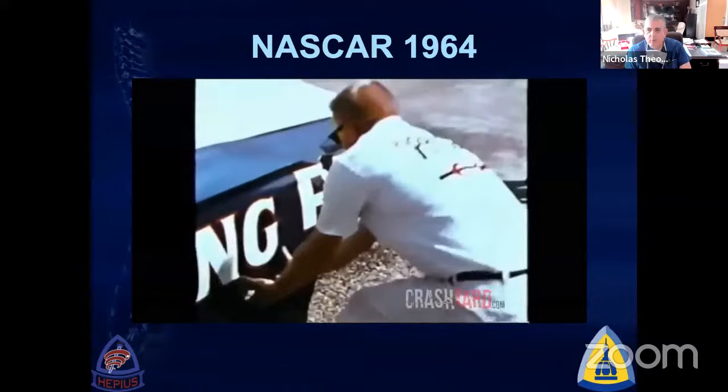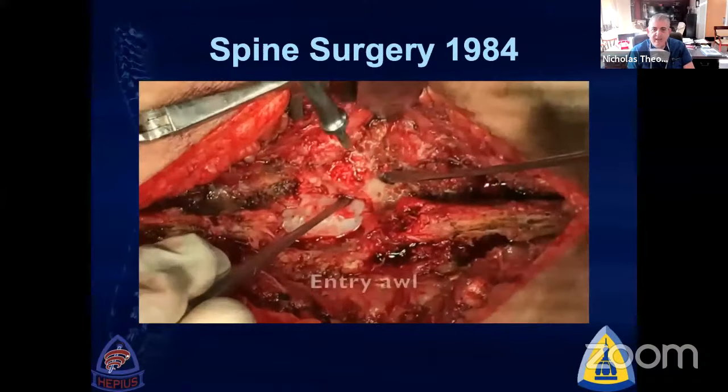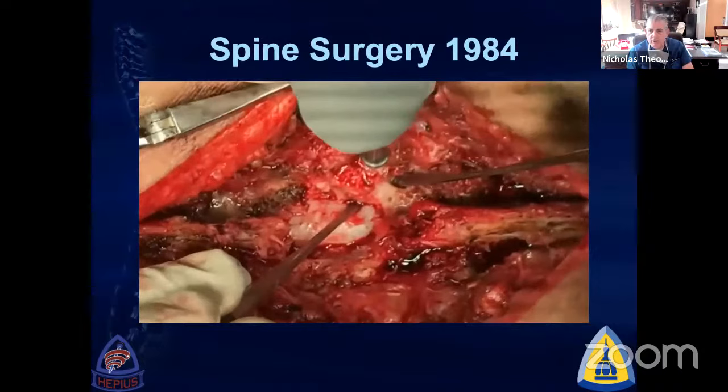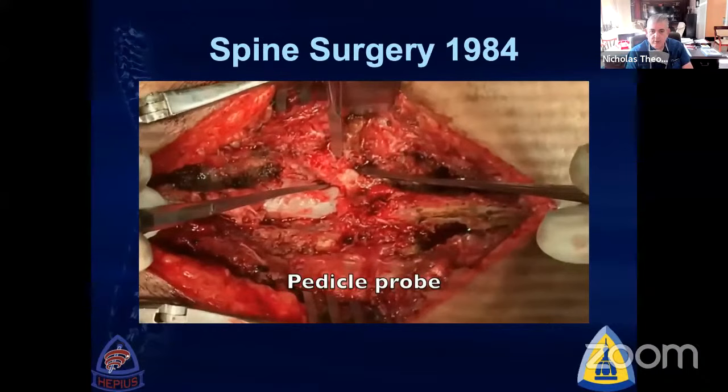And if you think about it, this is sort of the way we did surgery in the 1960s. Big, slow, lumbering. This is 1984, about 10 years before I started training. But this is it. This is the way we learn, certainly in neurosurgery. Big exposure, find the pedicle, find the TP, find your entry point, triangulate. Really generations of surgeons were taught this way, protecting the neural elements, obviously, at all times.